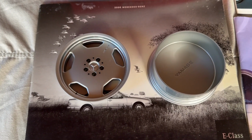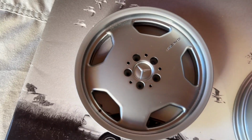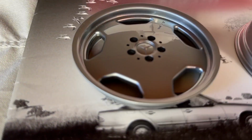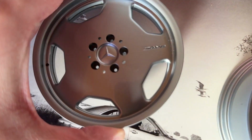So to get in the US like this, it's pretty hard to see. So let's take a closer look. This is a very, very accurate AMG Monoblock Style 2 or Aero 2, whatever you want to call it. This is the 18-inch version. You can tell by the lip. This will come on the W210 E55s, like this wheel. It's just so cool to see.